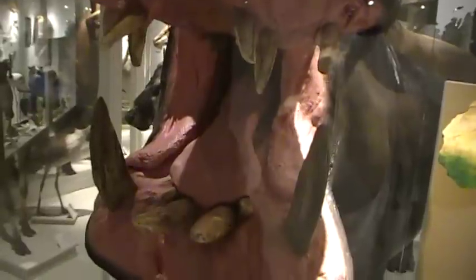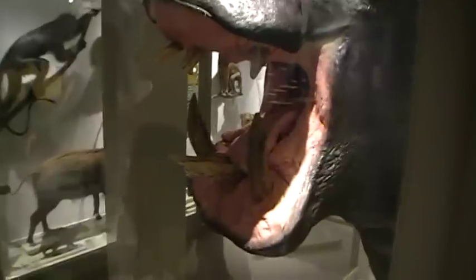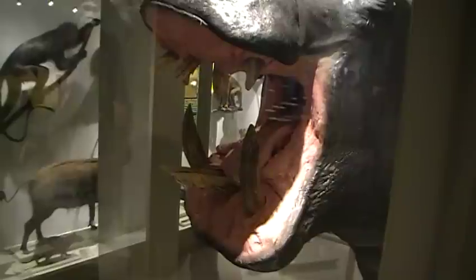That's the inside of the hippopotamus's mouth. See how big is the mouth? It can swallow anything.